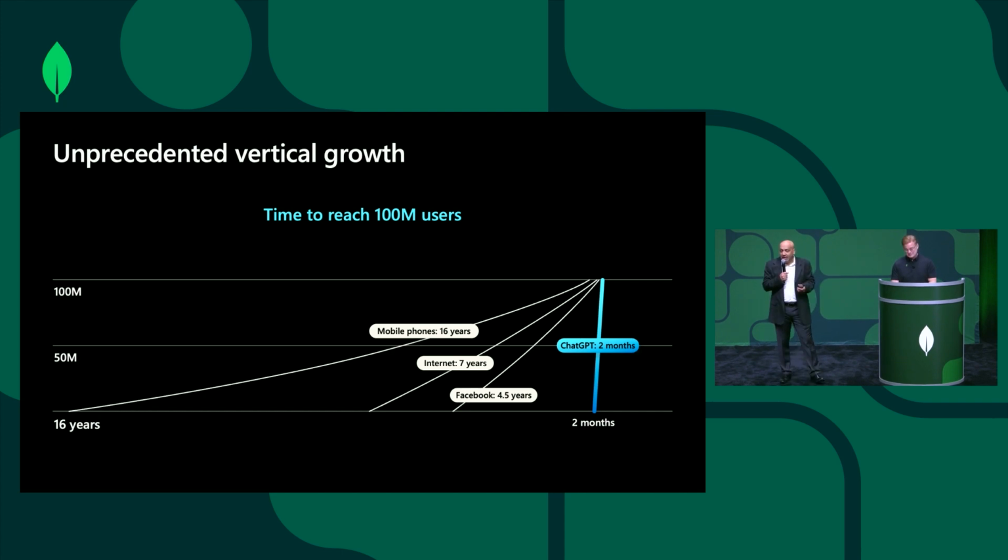Again, the important thing here is that we have experienced a diffused explosion in ChatGPT, right? So earlier the slope was a gentle curve, but as you can see with ChatGPT, it's almost like a vertical line right now.